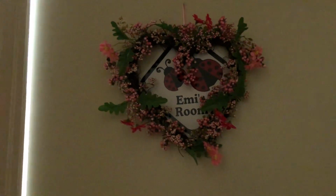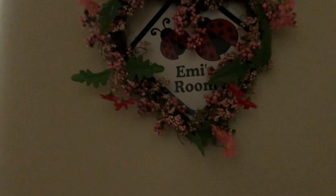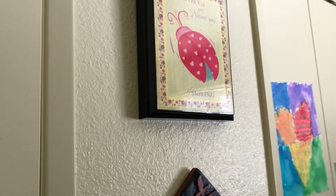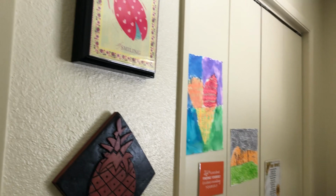Welcome to Emmy's room. This is my craft room and it is not done, but I wanted to share what I have so far. So I wanted to create a craft room tour. If you hear my kiddos in the background, that's just because I have kiddos in the background. So I wanted to film a video for you guys.